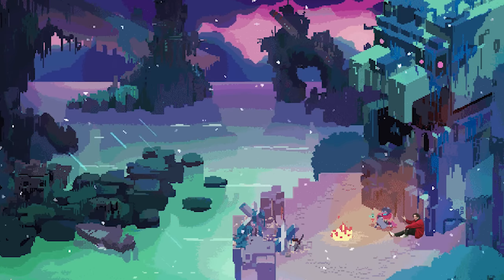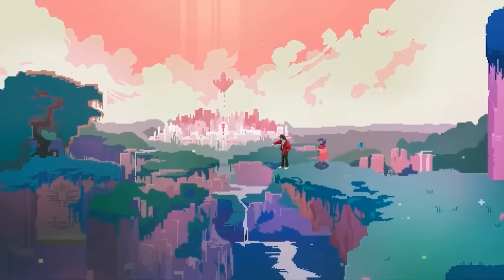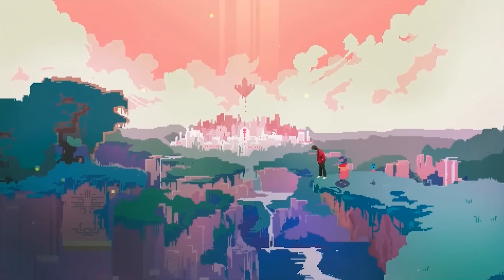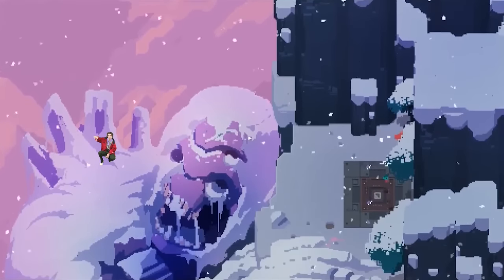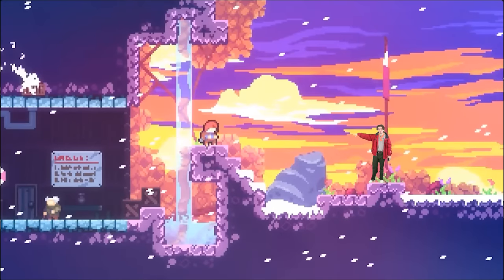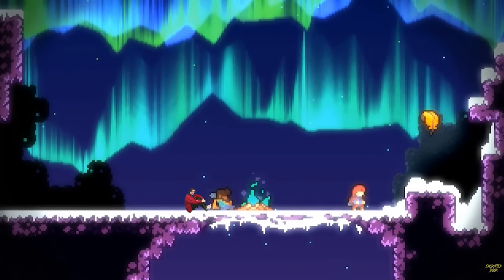Hyper Light Drifter is another great example of games that just nail the usage of pixel art to deliver on an aesthetic. I remember being awed the first time I saw this landscape with the beautiful pink sky and the city in the distance. Oh my god, look at that. Or whenever you see those awe-inspiring shots of the decaying titans just chilling in the background.